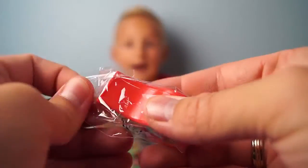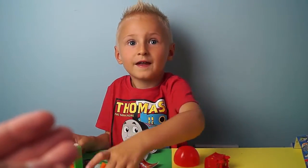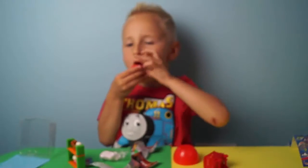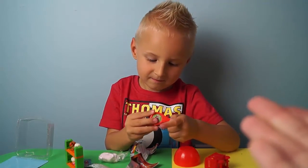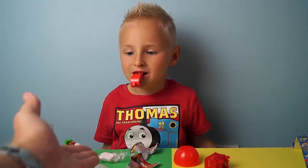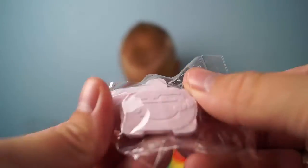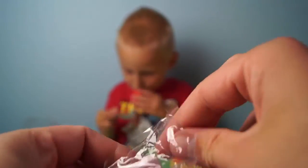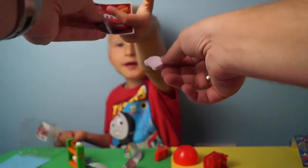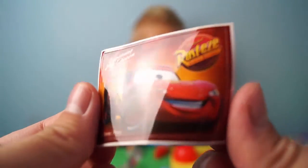Daddy, can you do it with my outfit? Yeah, of course. Look. And what color is it? Red one. Everything is matching today to your t-shirt. And what else is there? Is it sweeties? Can I see them? Oh, really nice sweeties! Car shape. Let's see if they're tasty. Lightning McQueen sticker. Very cool. I love it.